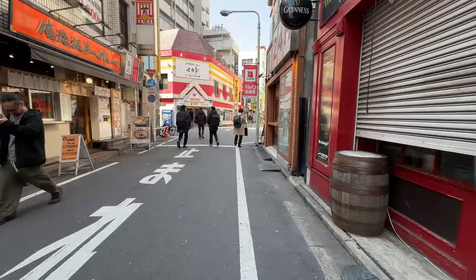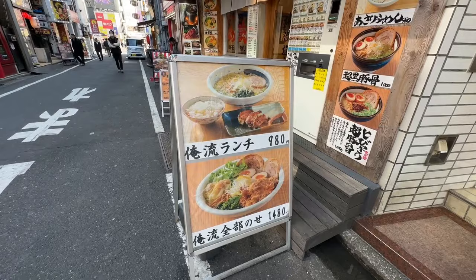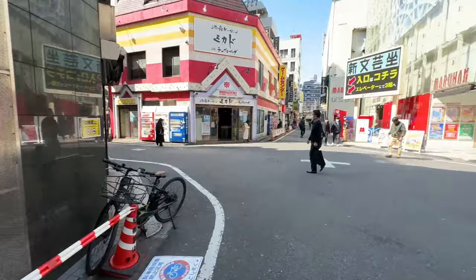There's a grilled meat, barbecue, burger place, more ramen. Ramen lunch with gyoza. Oh man, that looks pretty good. The weather's nice today. It's not gonna be for the rest of the week though, so that's another reason to get out and do something like this today.